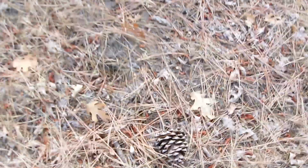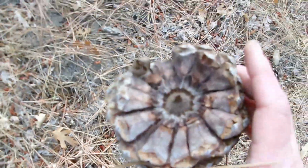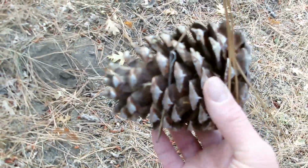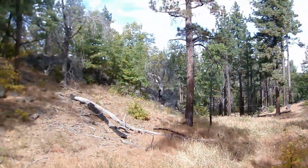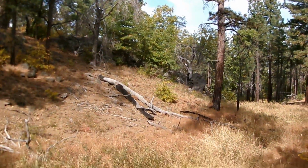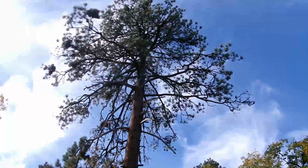That's what you're going to want to look and see. Now, again, generally, Jeffrey pine cones are larger. This is not even a full-size cone. The bottom scales are missing. But they tend to be this size or even a little bit larger. Ponderosa cones are typically much smaller. Typically. And again, prickles that face down and out, darker undersides for the scales. But yeah, just look at that.